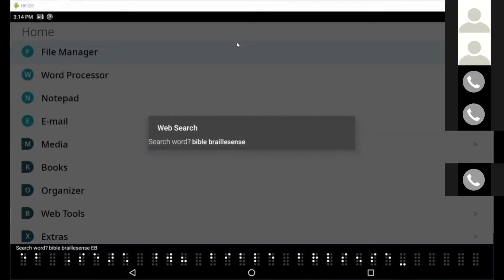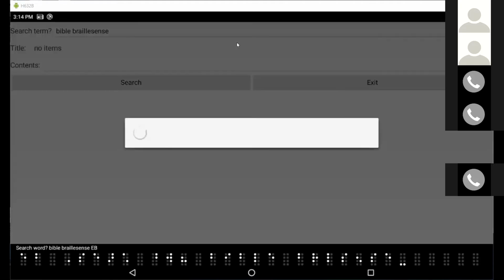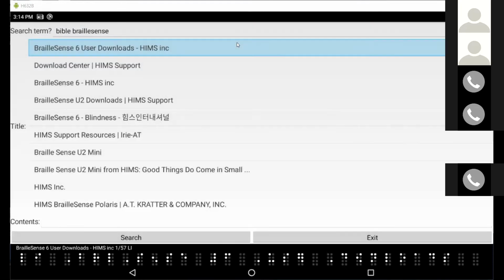It's already filled out from before, so I'm just going to press enter here. BrailleSense 6 user downloads. Okay, and I see BrailleSense 6 user downloads. These are my results in Google.